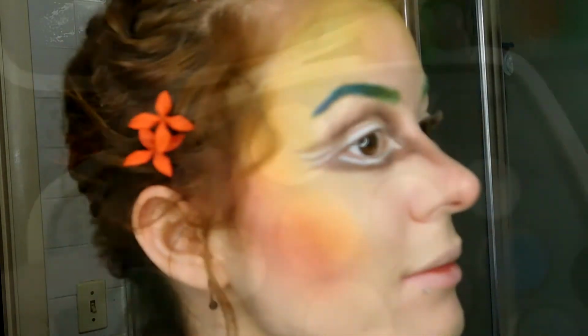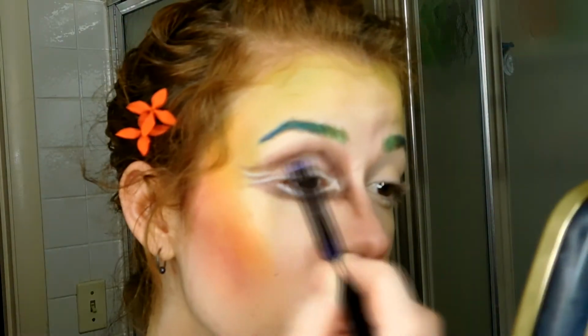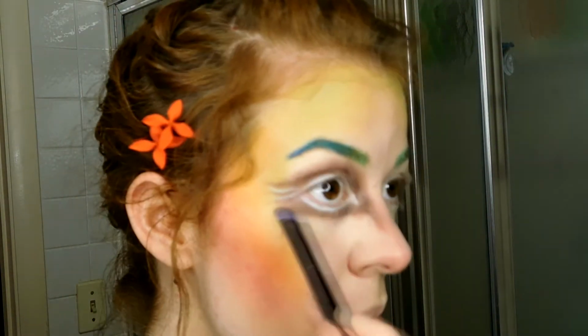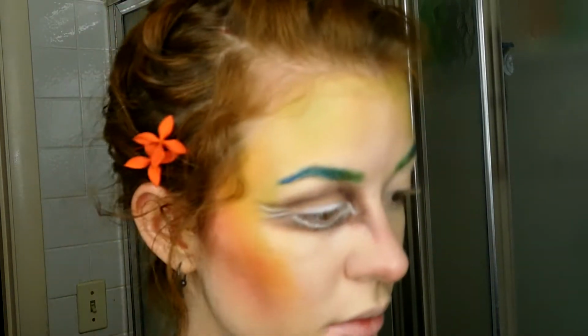Taking the Minnie palette again, we're going to go in with Flirt in a Skirt and a fluffy brush just to help blend out that Pick Me Up at 8 color, and to simply add more brown. Can't have too much brown with this Enchanted Tiki Room look.